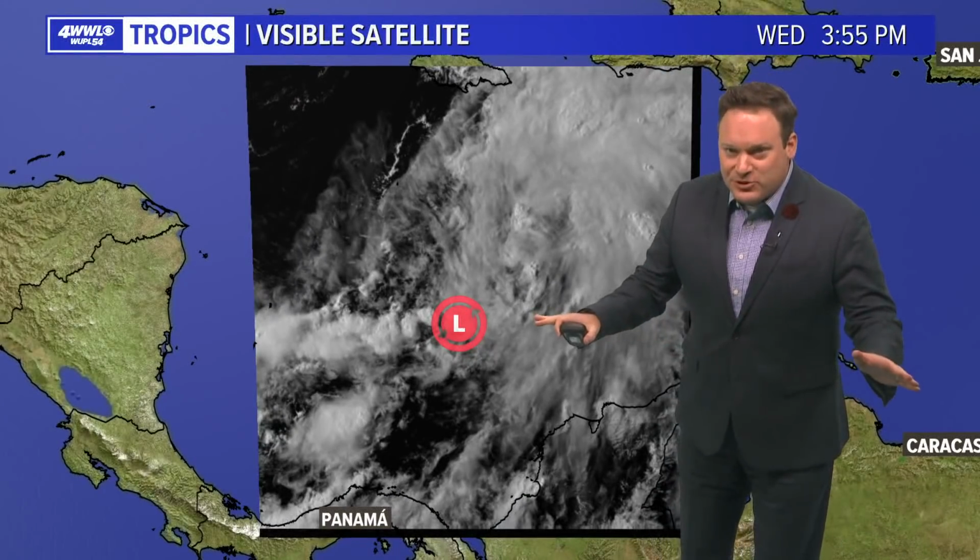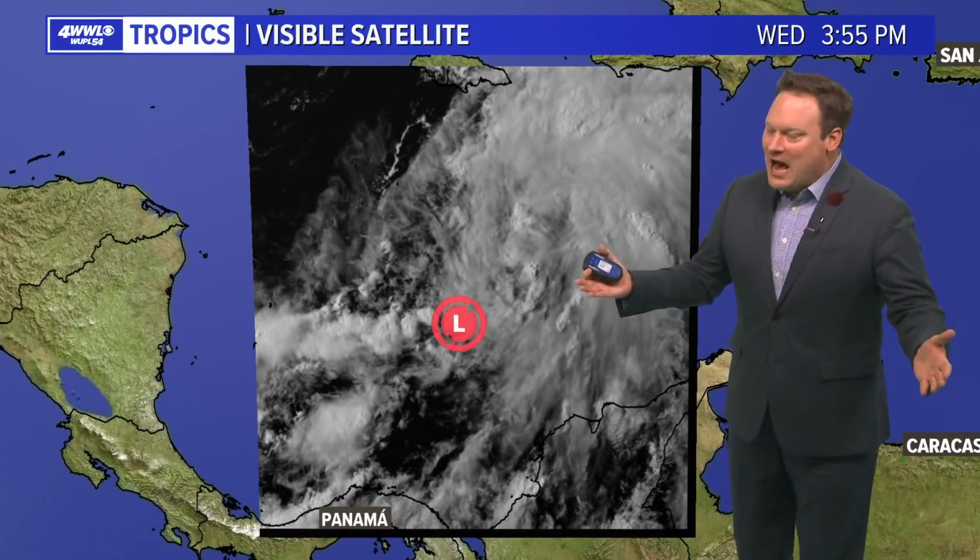And good afternoon, folks. This is our digital update on what is going on out in the Caribbean. And thankfully, at the moment, we have no named storm. And that's sometimes good and that's sometimes bad. Bad because a lot of folks want those questions answered, and until this becomes a more organized system, there's still a lot of uncertainty.